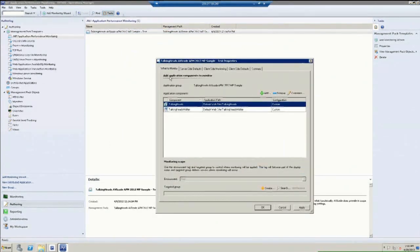You see, it contains several tabs. On the first tab, what to monitor, we specify the application added to server-side monitoring. On our test lab, we have the distributed application, which is called Talking Heads. This is some kind of social network app. It is written for .NET 4, and it's explicitly intended for demonstration purposes of APM features.